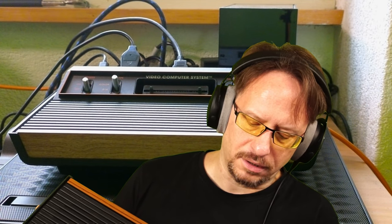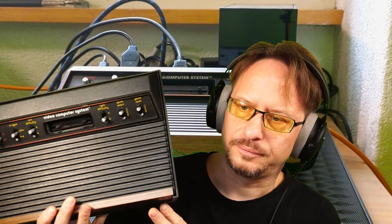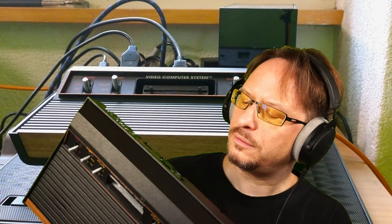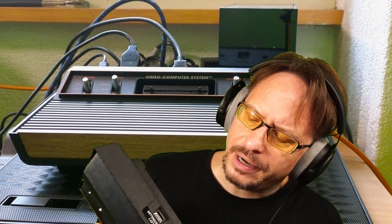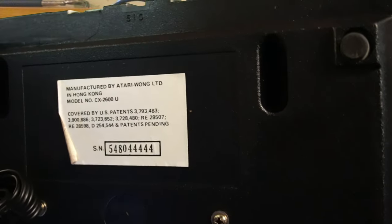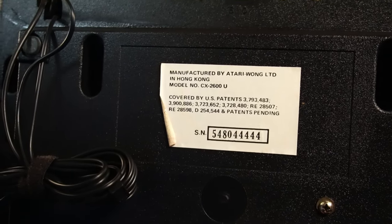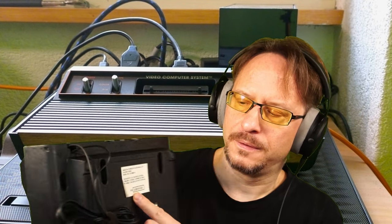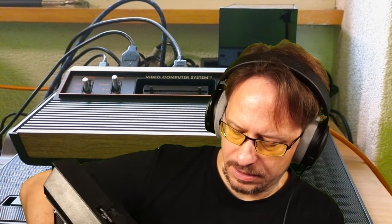And this is, after all, a very beautiful original, 40 years old. Is it 40 years old? I mean, this specific version manufactured by Atari Vong. Atari Vong. In Hong Kong. It doesn't say the year it was manufactured, but I guess if you look up the serial number here, it probably tells you.